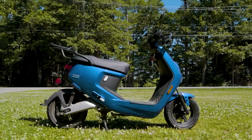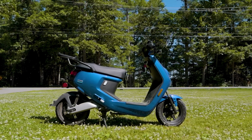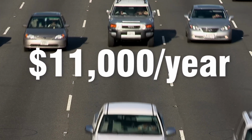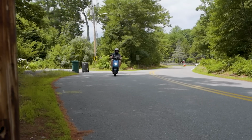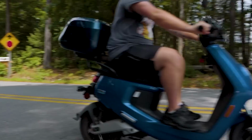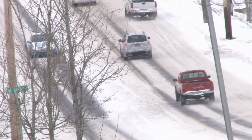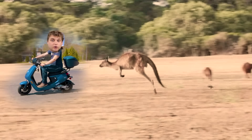Look, I get it. Maybe a moped is just not for you. I mean, you're willing to pay the, on average, $11,000 a year to own a car, and you like it that way. Yeah, I mean, there are plenty of reasons why this little electric moped might not work for you. Your commute is too long, your climate is too icy or snowy, you live in the outback and you're worried about kangaroos.